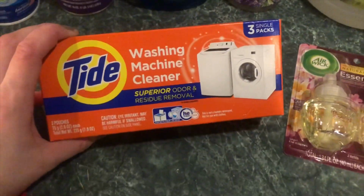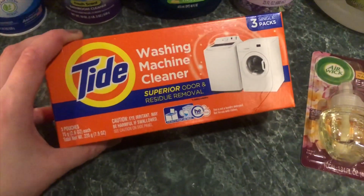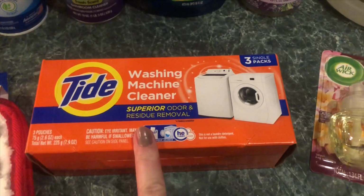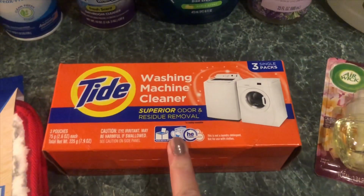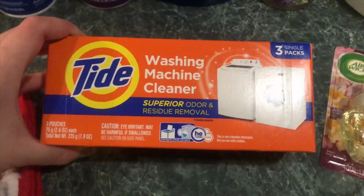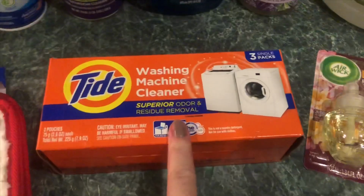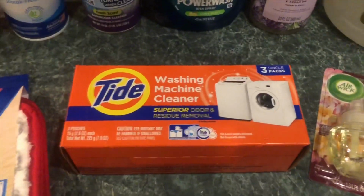And then I needed to get one of these. I just have never washed my washer before. So I got the Tide washing machine cleaner, and I have seen ads on YouTube for this. So I was like, I better get this. This was just under $8. So, and it looks like it has 3 pouches. So I guess 3 different times you can use that. So that's a good deal for $8. So yeah, that's that, you guys.